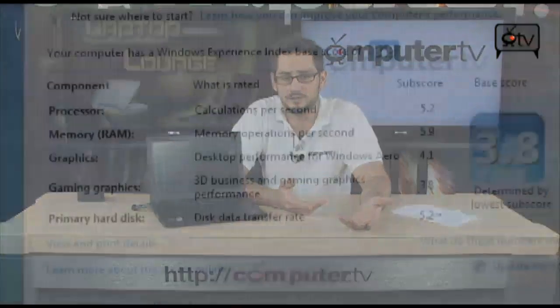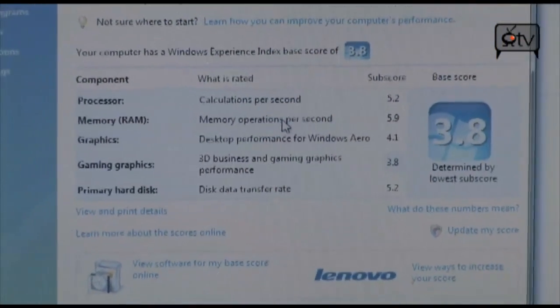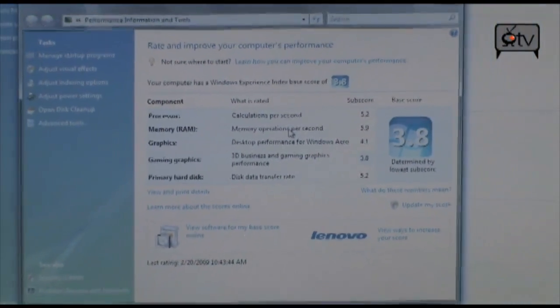It's got a 3.6 Vista score, so that's very, very good, especially since there's no real graphics card in here, so your graphics rating is going to lower the whole score down. Your CPU, your memory, and your hard drive are all very, very high scores, and the Vista score is determined by the lowest number, so the lowest rating was the graphics, and it's still got a really good rating. So 3.6 is excellent. Very nice as far as weight, size, and handling.